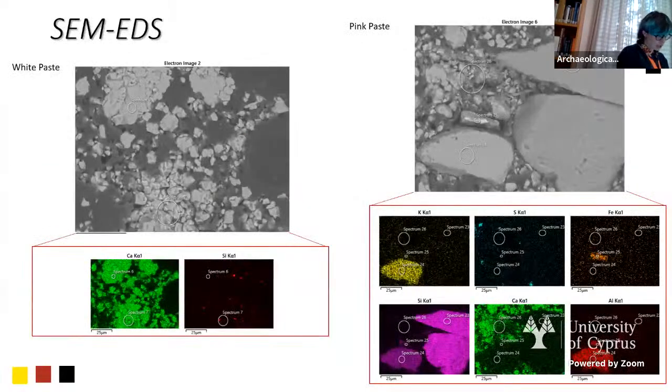SEM was also used, coupled with an EDS detector, to determine the elemental composition and assess the distribution of the elements. As we can notice, calcium and silicon are the main elements for both pastes, so the hypothesis of calcite is supported. However, we can see some differences in the minor elements and in their distribution. The composition of the white paste looks more homogeneous, while that of the pink paste is characterized by bigger variability. Moreover, important is the presence of iron in the pink paste.